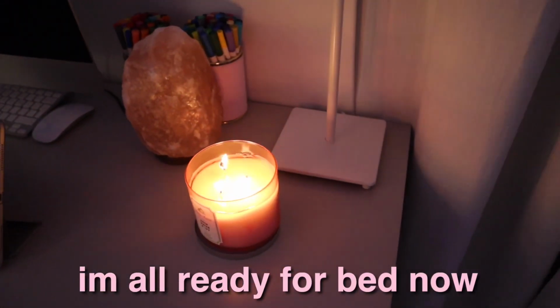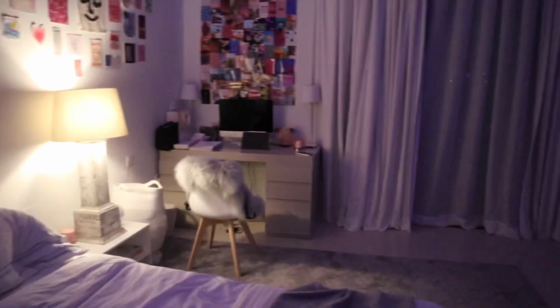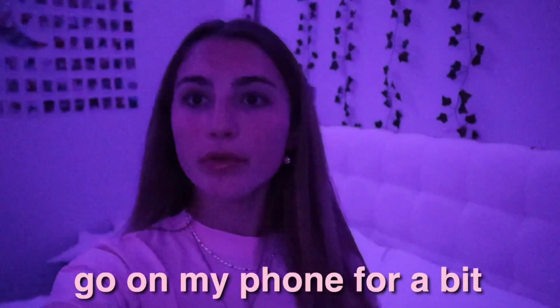I'm all ready for bed now, and I'm just gonna blow out the candles, and then I just like to turn off all of my lights. Just the main ones, but I usually leave my LED lights on for a bit. The time is now 8:48, and I'm probably just gonna go on my phone for a bit and then go to bed.